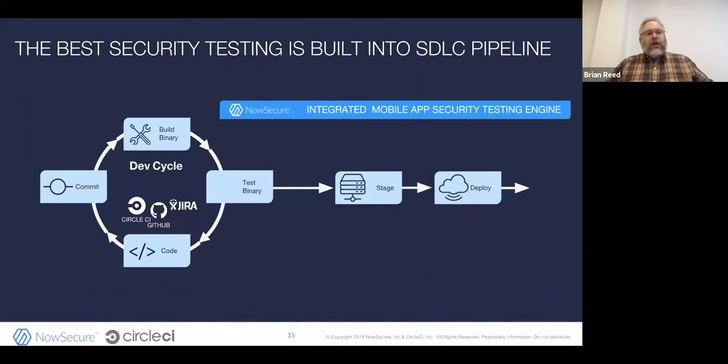And so NowSecure takes a little different approach, which is how do you build it into the pipeline? And that's really where the best practice is. And that's why so many organizations are looking at many of these integrated tools: integration into the tool chain, API driven, leveraging other technology and the other APIs that are a fundamental part of this ecosystem. And now security becomes part of that infrastructure built into the process.